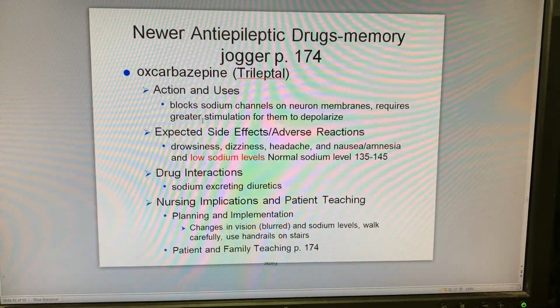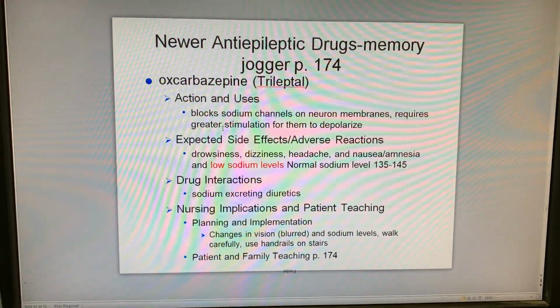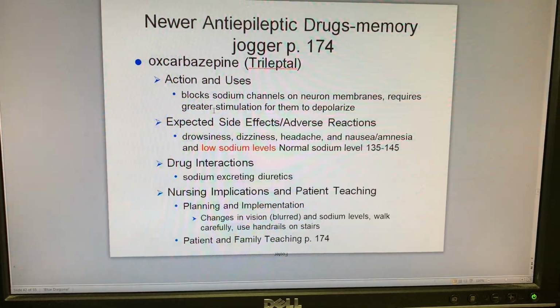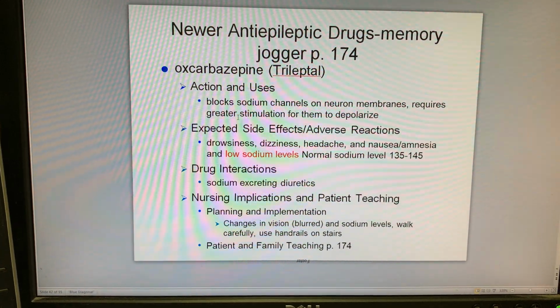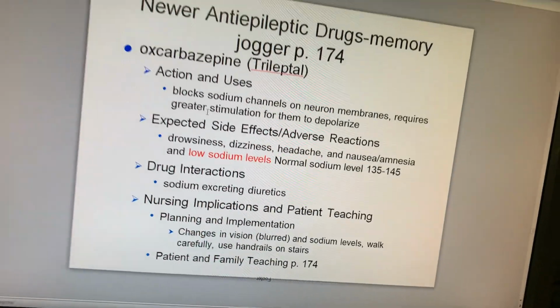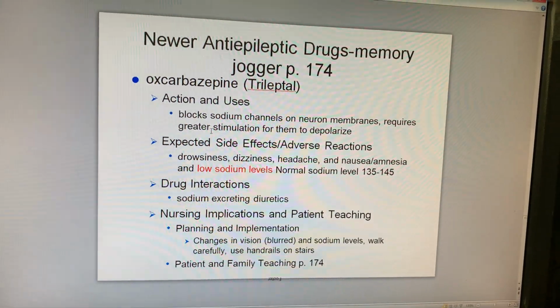They don't interact well with diuretics that make you excrete sodium. The whole action of a diuretic is to get rid of sodium because we know that water follows salt. So diuretics are going to cut down on the amount of the person's sodium as well as this Trileptal. So the person can end up with a shortage of sodium in their body, and that's not good.